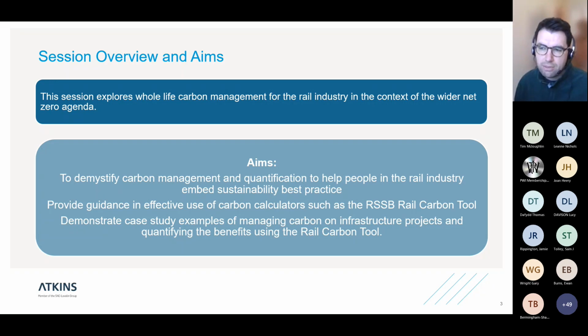Sometimes there's possibly a misconception that carbon management is really difficult, really complicated, and really challenging. I want to try and show that's not always the case. A lot of what we are talking about is quite simple, and some of the things that we're doing anyway. It's just looking at it through a carbon lens. Looking to provide guidance on effective use of carbon calculators such as the rail carbon tool, and then also demonstrate case study examples of managing carbon in infrastructure, and quantifying the benefits using the rail carbon tool.